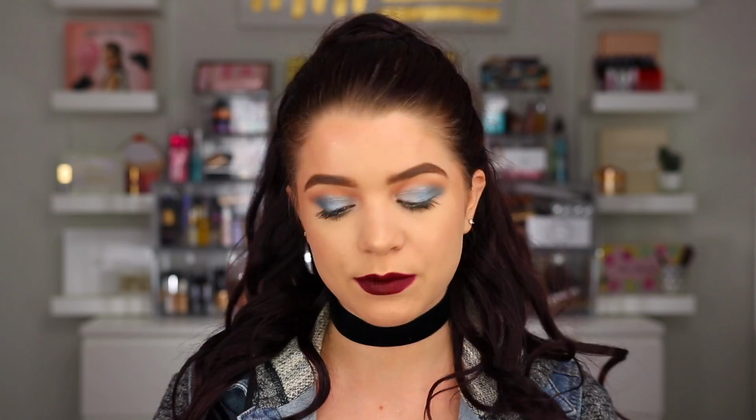So one of the products that was most disappointing to me actually, which I was really sad about because I was so excited about this launch, is from Colourpop. So this is their So Juicy Plumping Lip Gloss. Now this is a product that I was disappointed with. I wouldn't say it's like a complete flop because I can make it work. It's just personal preference when it comes to like this formula.